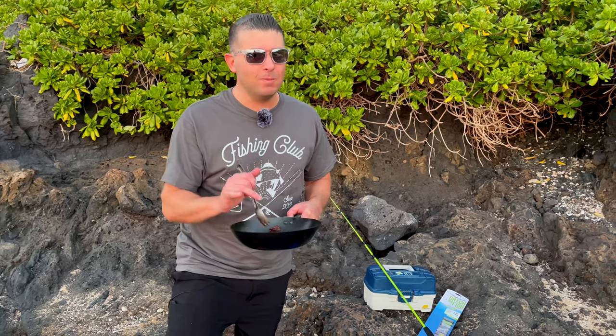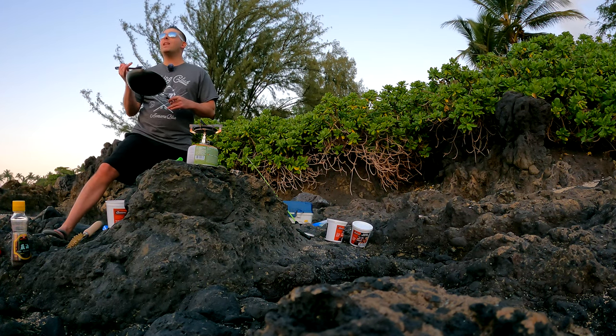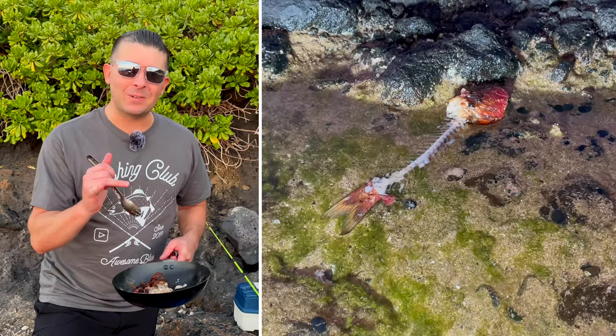Next time I would keep the smoke, but I'd add something like a barbecue sauce or something that would caramelize up a little bit more so it's sweeter. So anyways, that's all I have to say. Cool little gadget though. Hope to see you on the next one.